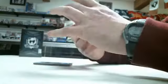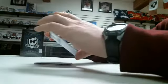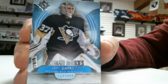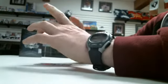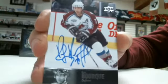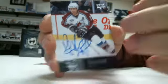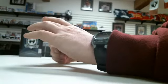For the Vancouver Canucks, Henrik Sedin. Ultimate Rookies for the Pittsburgh Penguins, Jeff Zatkoff, 113 of 499. For the Colorado Avalanche, Ray Bourque auto. For the Calgary Flames, Ultimate Rookies, Max Reinhart, 330 of 399.